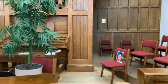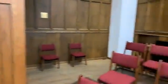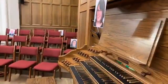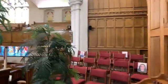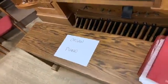is the organ. So we're going to go take a look at the organ. But first, we are going to walk into the choir loft. The choir loft is a place where the choir gathers to sing our anthems and to help us with our hymns. They're there to be our musical support on a worshipful Sunday. We have some pictures of the people in the choir. But this is the organ.